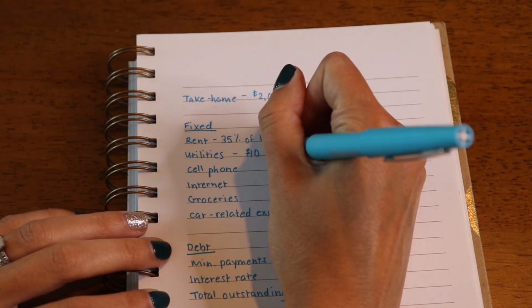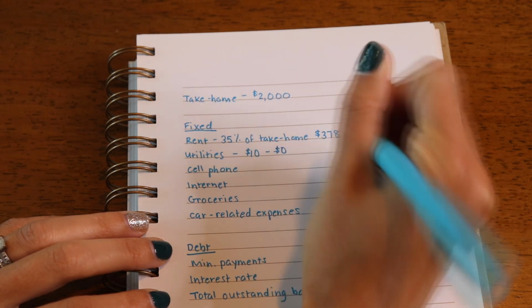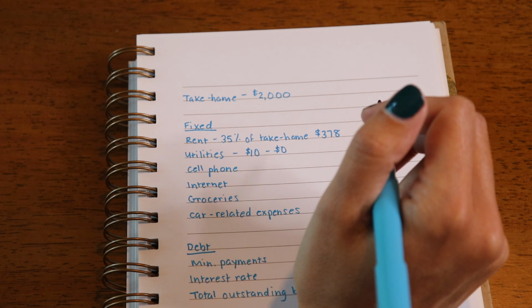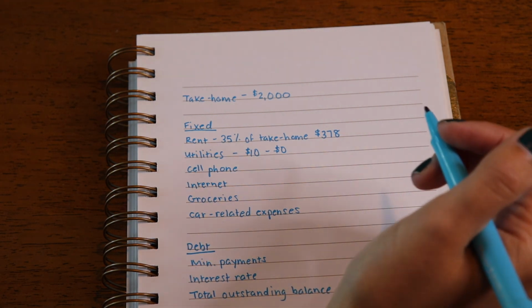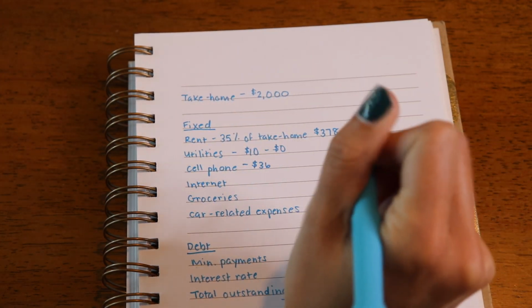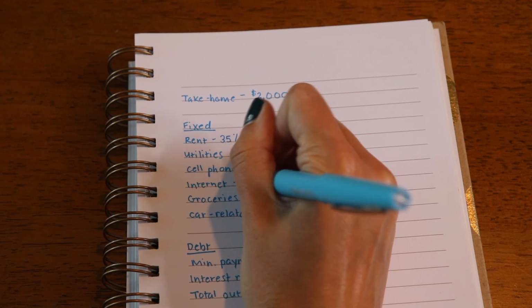We also didn't pay for internet because we lived on top of the property management office, and they did not have their Wi-Fi secured, so we took advantage of that. That's so funny. My cell phone bill at that time was $36 per month. And then we didn't have the internet.